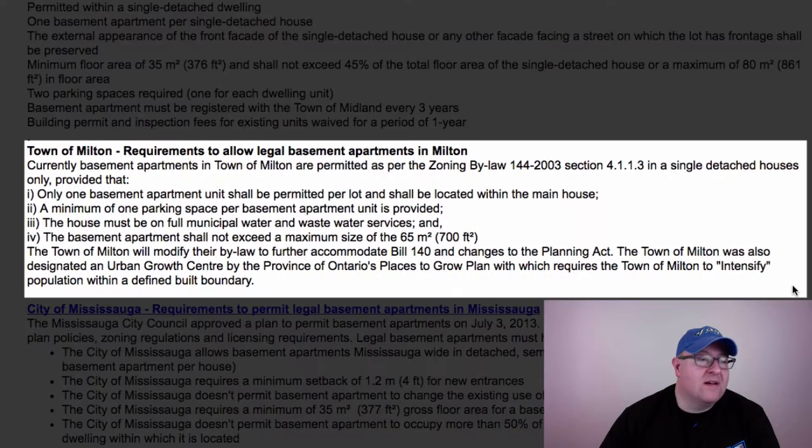I'll put an article down below, but here, Annette, if you can zoom into this. Town of Milton, requirements to allow legal basements in Milton. So zoning bylaw, single detached houses only would have basement apartments. Only one basement apartment unit. Maximum size is 700 square feet. There must be one parking space per basement apartment unit.